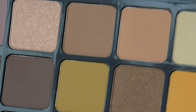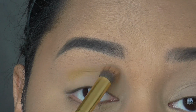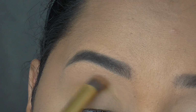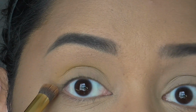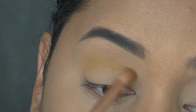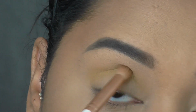Now I'm taking this mustard yellow shade and I'm applying that into my crease, and you just want to apply this in sort of circular motions, buffing it out as you go. I start off with very little shadow, and then as I go I build the shade up, and each time just applying it in circular motions and building the intensity of that shade.